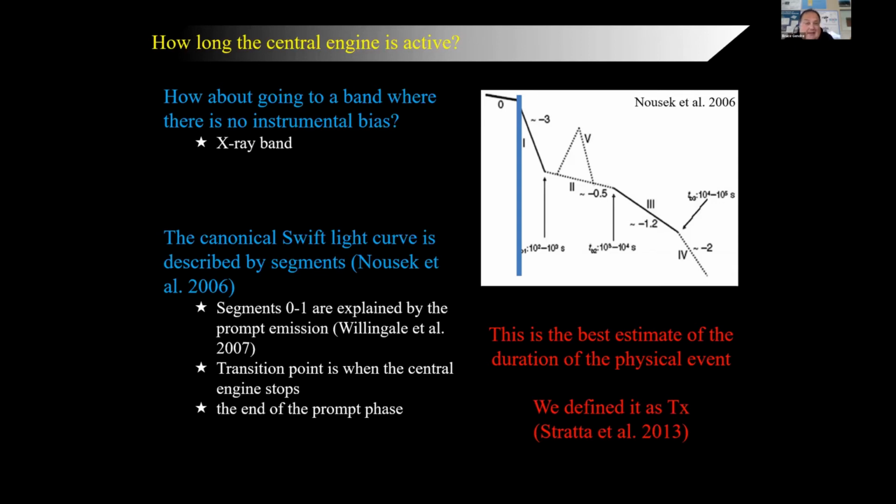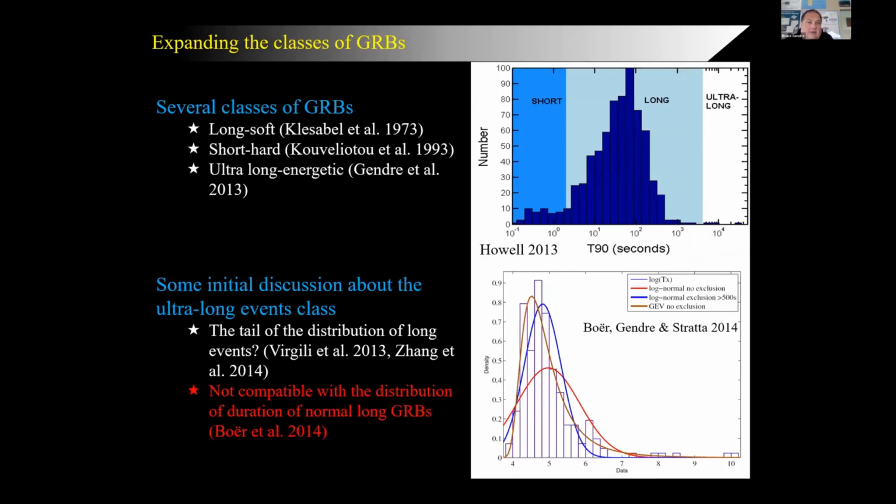So with that, it was possible to go inside the Swift catalogs and basically classify the events between long and ultra-long gamma ray bursts. That brings us to the possibility to offer a third class of gamma ray bursts.